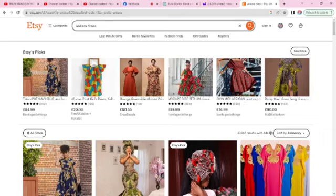Put them in a box. They are light. Put them in a box and bring it back. Take good pictures and list them on a site like Etsy. Register on Etsy to sell as a seller, and then put your items out there and see exactly what will happen.